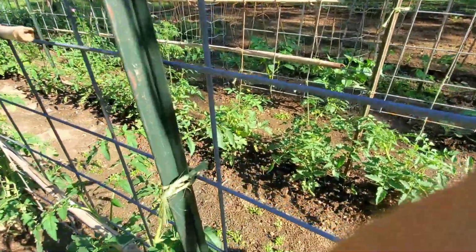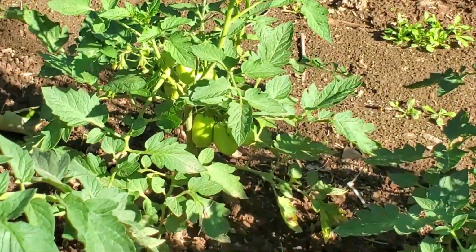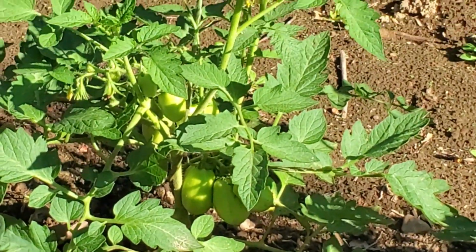Y'all look at the next row. Look at them San Marzanos down there. Do y'all see that? Won't be long until we'll have paste tomatoes.